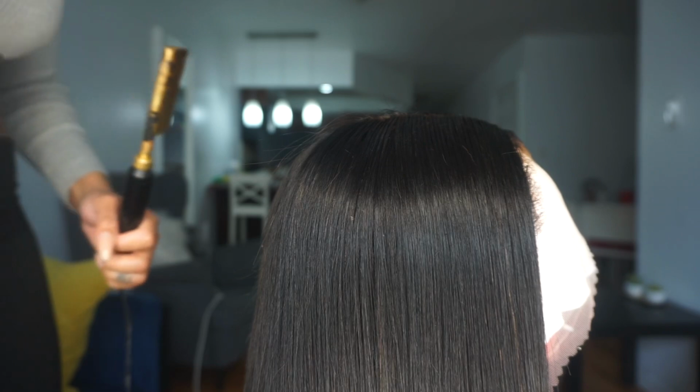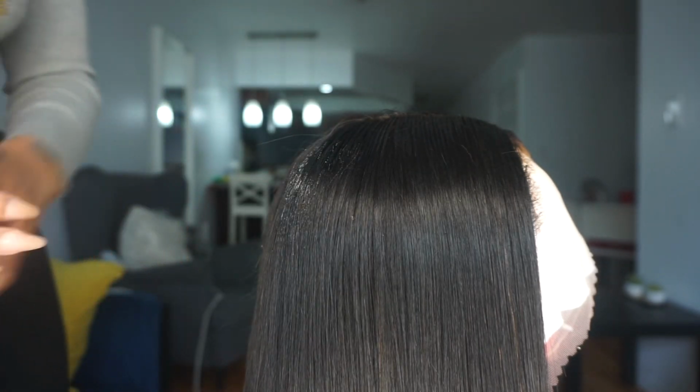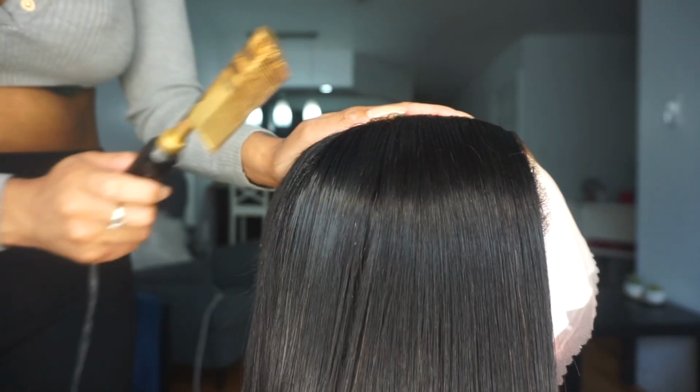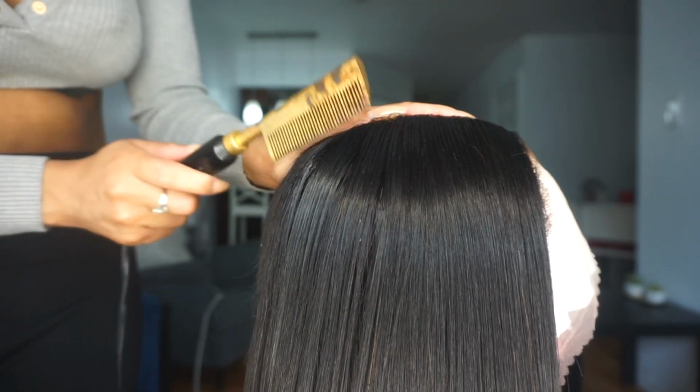You still got to do a whole lot of plucking, a whole lot of customizing. I did not touch this hairline at all. Like, I am really in shock. They did their big one.